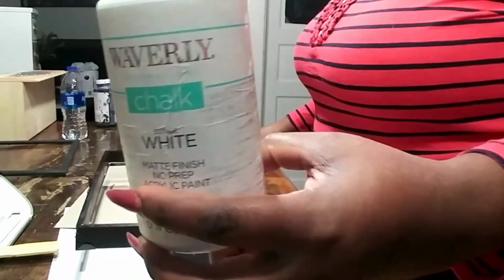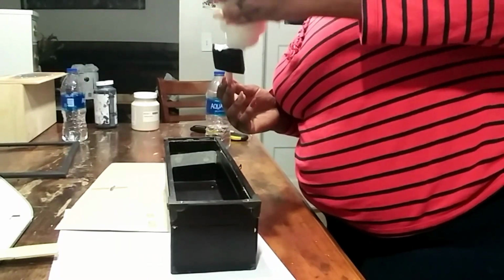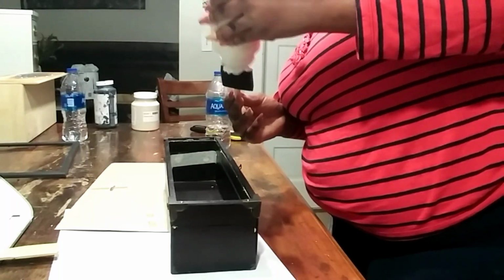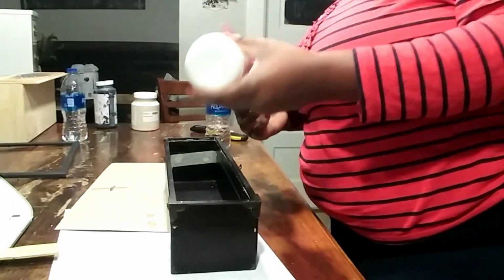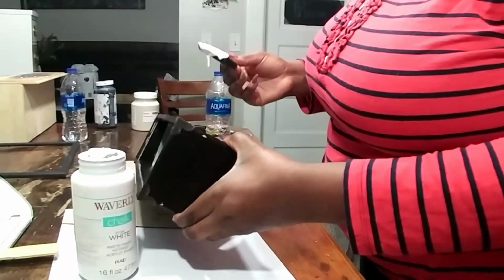So while she works on that, we're going to cut back to my project, and I'm just going to go in with this Waverly white chalk paint and do just a rough coat of this. Not looking for perfection, nothing too smooth. I do want to kind of give it a distressed look.